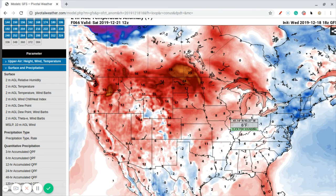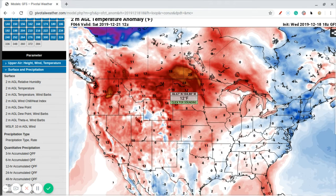We see it's slightly above average across Iowa, Des Moines, 8. I think that's Waterloo, maybe 8. Omaha, Nebraska, 6. Most of South Dakota, Rapid City, 17, and then Bismarck, 17 also. Fargo, 17 degrees above average, so it's definitely pretty warm.